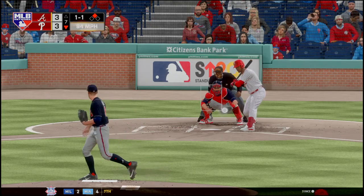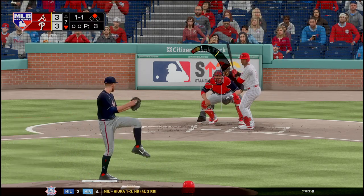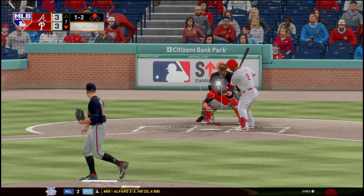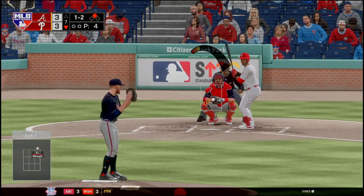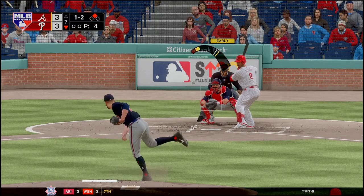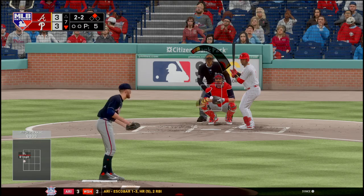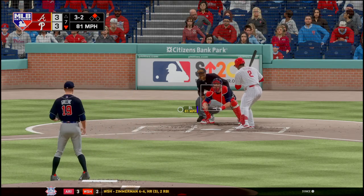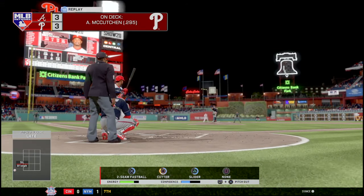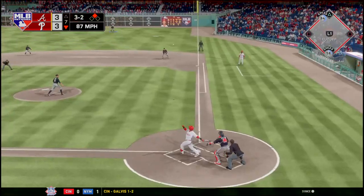And he misses with the ball. He got the slider over. I don't know how. Ball two. Oh, come on up. You're squeezing me here. Full count, 3-2. Full count with Andrew McCutchen on deck.